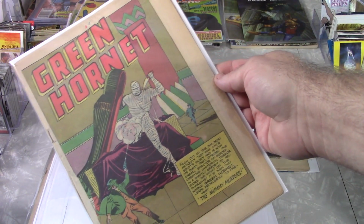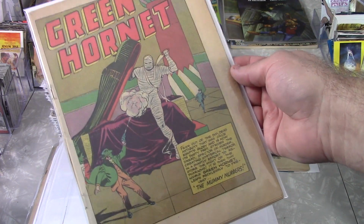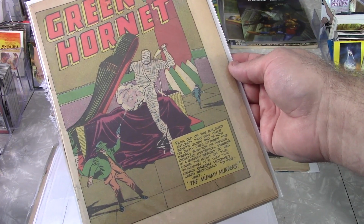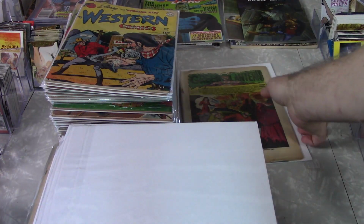I have to look this one up, which Green Hornet this is. I forgot to do that. So it's just from the Green Hornet comics. It is coverless but complete, so it's a great read. Again, it's nothing that's going to be super valuable.